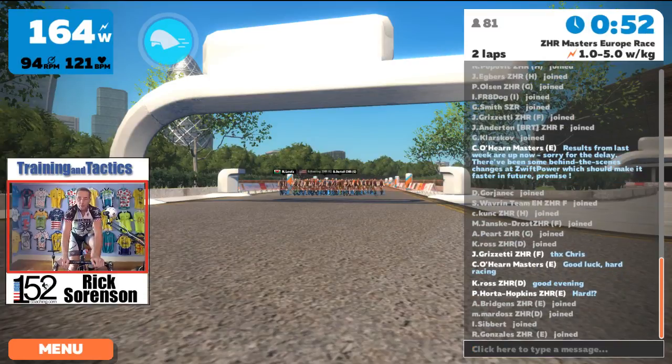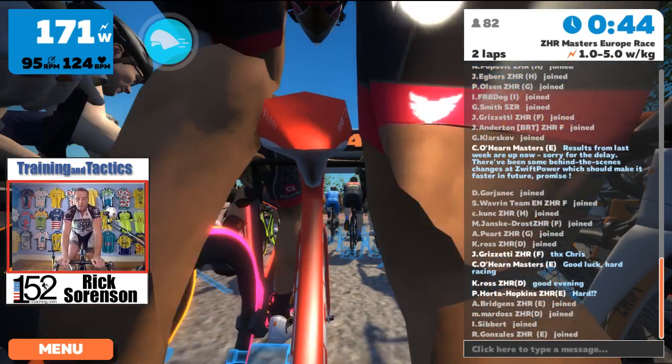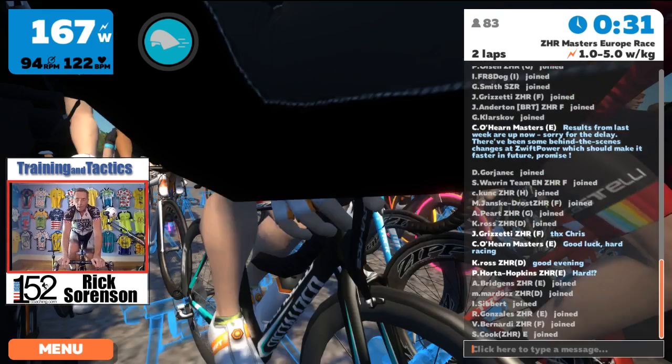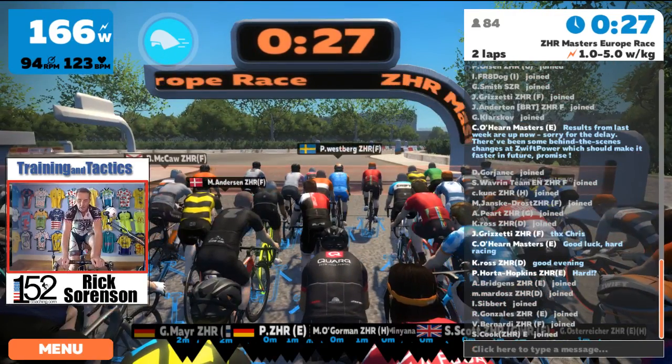My goal is to stay in the front group, win my category, finish as high in the overall as I can. And obviously a race like today, 2 times up Box Hill will decide everything. Let's go as fast as you can on Box Hill and see where it all sorts out. So I'm gonna start to build up some speed here. Get some oxygen in my lungs, that'd be good.